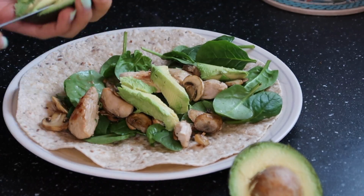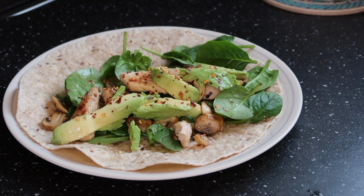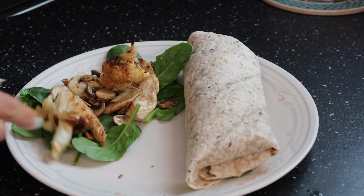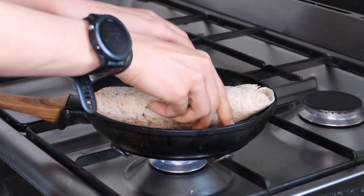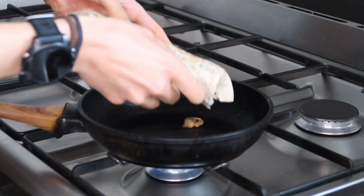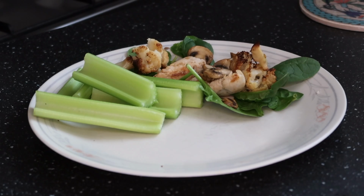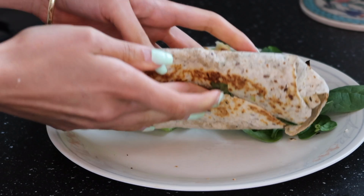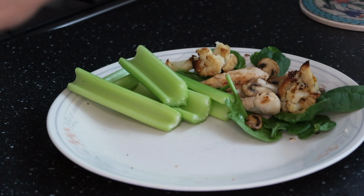So this is my mum's garlic chicken, which she pan fries with garlic and freezes. So I just sauteed that up to defrost it. Then I sauteed some mushrooms. I added spinach, avo, lime juice, chili flakes, rolled it all up in the lovely wrap, and I added some celery sticks. And then I toasted it up. Toasting it is the key. It makes it crispy and so tasty. So good. And yeah, it's crunchy, delicious, and I love fresh celery sticks. They're so crunchy, and I've loved them since I was a youngin'.